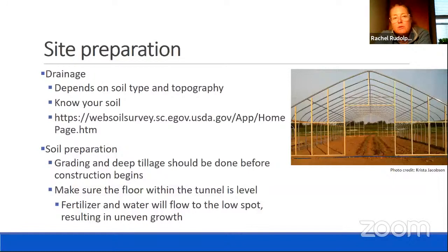So again, there's that web soil survey. Grading and deep tillage should be done before you even put this tunnel up. Afterwards, it's not going to help. So making sure it's even, the ground is level. And another thing to think about is perhaps even having the tunnel itself be slightly elevated from the ground outside. And that will also help when water sheds, water comes off the roof of the tunnel, it doesn't immediately seep under the tunnel. That can also help. So if you have it slightly elevated.